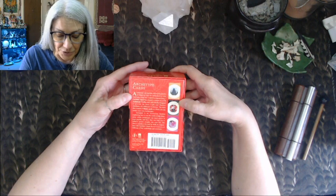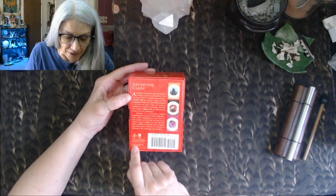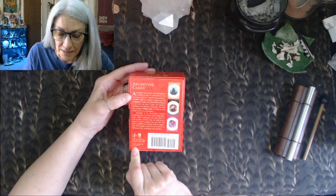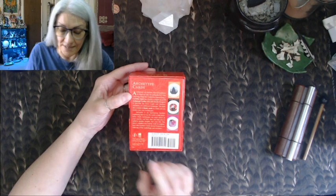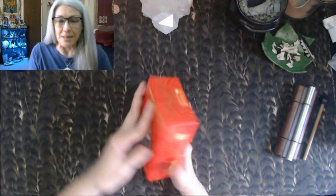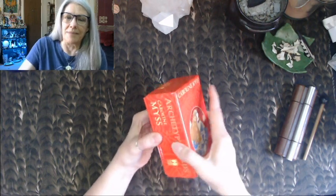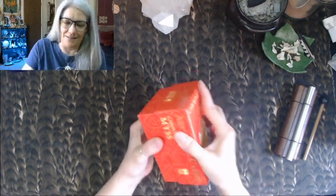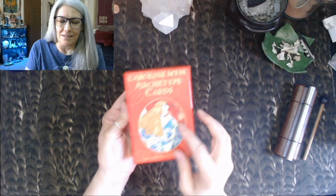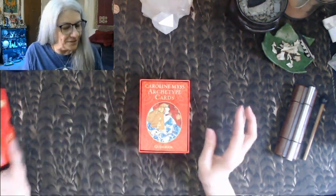The deck is suitable to be used by itself, in conjunction with Carolyn's book Sacred Contracts, or with any of her workshops and seminars, and the copyright on this is 2003. Myss.com, M-Y-S-S, and several images there. $24.99 US. It does have the little thumb things, but the box is glossy, so it wants to stick to itself. Still, I always appreciate good sturdy boxes.